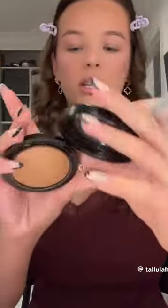Okay, now I can do my powder bronzer, which I'm excited for. I love doing this bit of my makeup routine. I love it. This is the best bronzer ever, by the way. It's the MAC one. I got it in the shade dark tan.